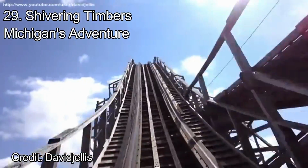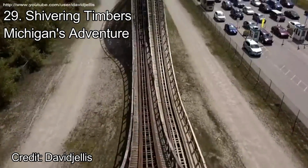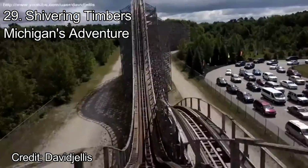29, Shivering Timbers. This massive wooden coaster is not talked about enough. It isn't too rough, and each massive floater hill provides some of the best airtime. This coaster is also one of the longest in the chain.